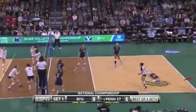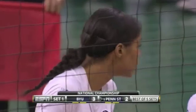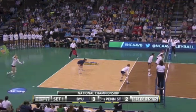Hancock for Whitney, pounds it down. Point Penn State. Coach Rose said this week that Ayanna Whitney contacts the ball at a higher point than anybody of these final four teams in this championship, and she showed it there, going right over the BYU block.